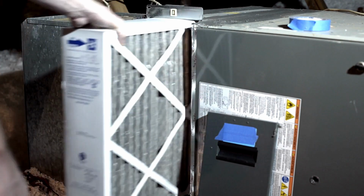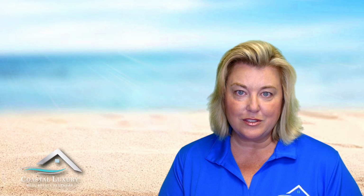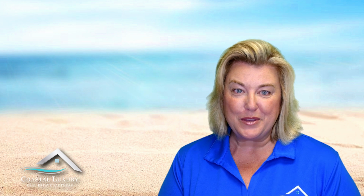If you're thinking about selling, start taking a look at those AC filters, clogged drains. Are the gutters clear? How's the grout looking? How's the caulk looking throughout the home? We have a checklist for our sellers to help get you ready. So send us a message or an email, and we're happy to send that checklist right over. Even if you're not selling, you can use the checklist for your annual maintenance. Year after year, keep your home in great shape.